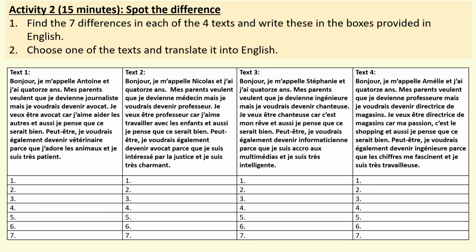When you are finished, choose one of the texts and translate it into English. Any text that you want. You can now press pause, complete the activity. You have 15 minutes to do that. And after 15 minutes, or before, if you finish early, press play again to listen to the correction.